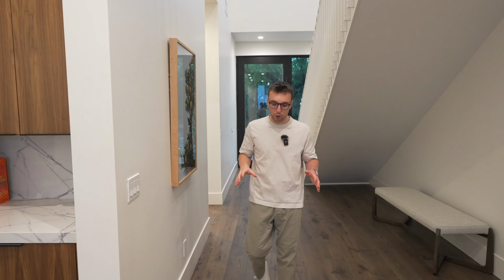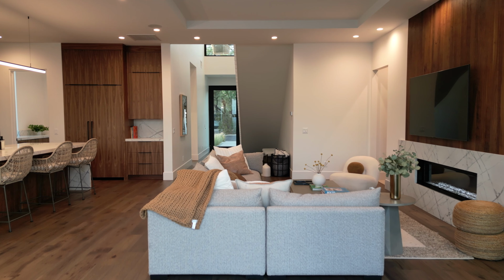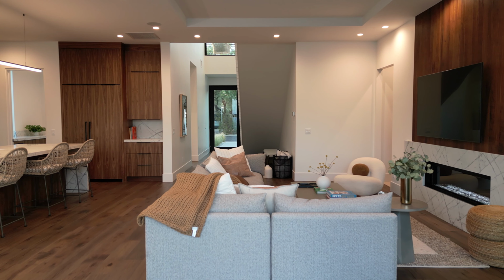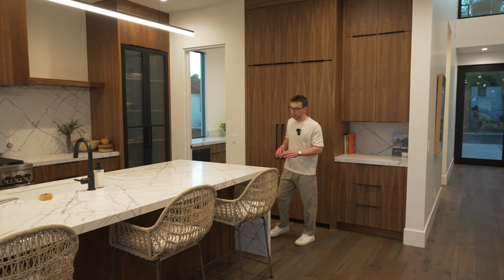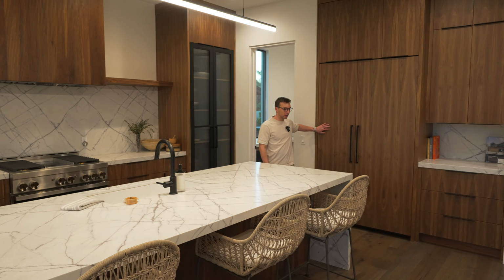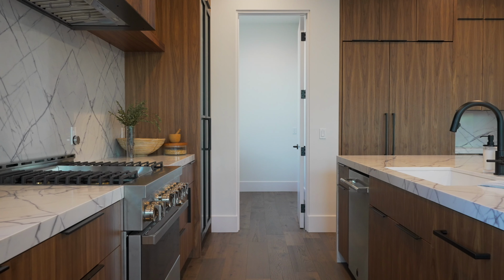Here we have hickory floors. I love this dark wood look opposed to that white oak flooring that you guys see in most of our videos. This is definitely my style. And here in our kitchen, we have custom natural walnut cabinetry. We have a built-in refrigerator, all Gen Air appliances.